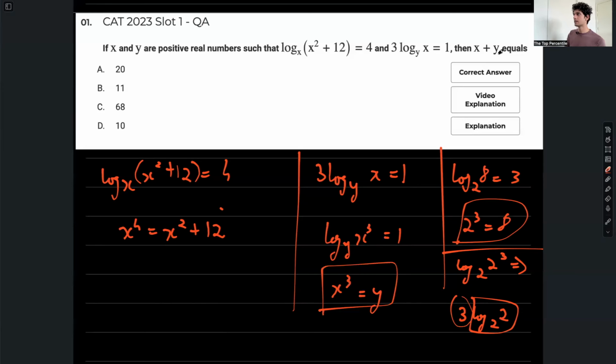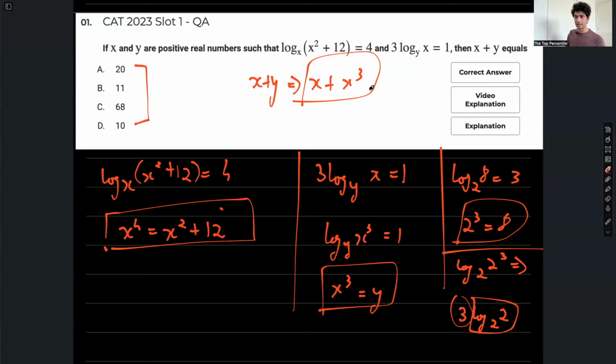So now the question is asking us what is x plus y, and x plus y can also be written as x plus x cubed, correct? So we are trying to find that value. Now, if we see this equation, x raised to 4 is equal to x squared plus 12, and all the options are integers, which means that x plus x cubed is an integer, and it's positive, so it's very likely that x will have an integer value.